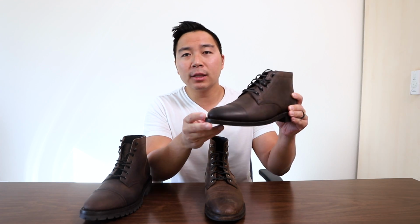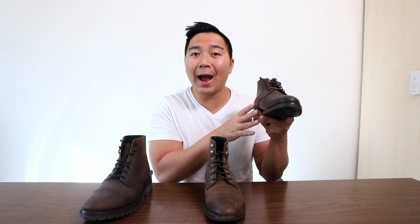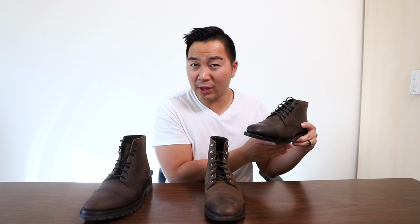My personal favorite is the Cadets. I personally like the lower profile. To me, it is much more versatile. I really like the cotton laces. I think this is a boot I would actually wear to the office and look good, or go hiking in. Like I said, all three of these boots are great.